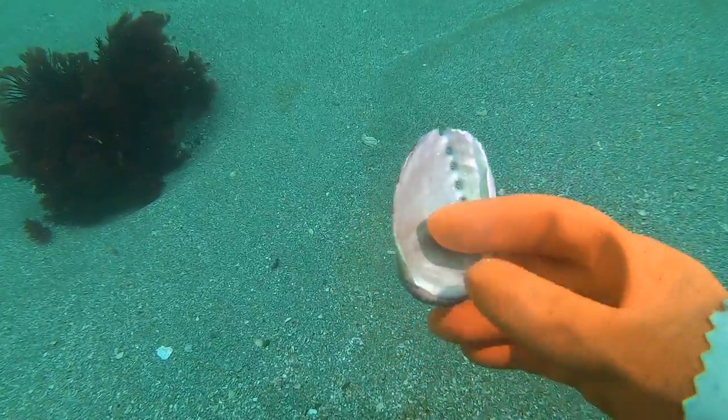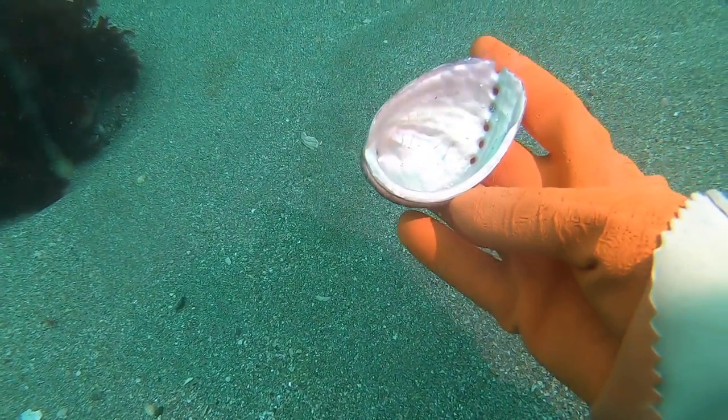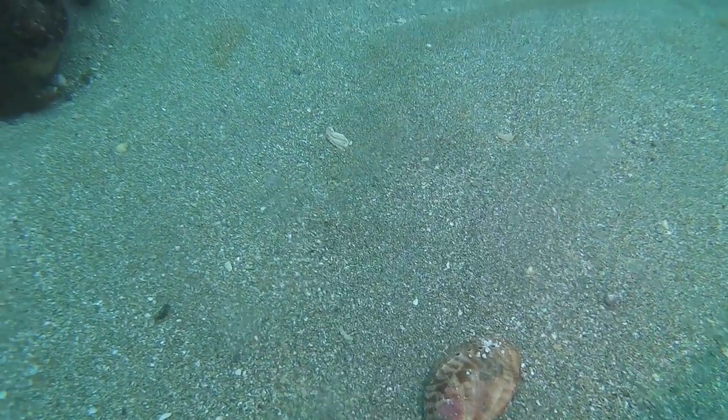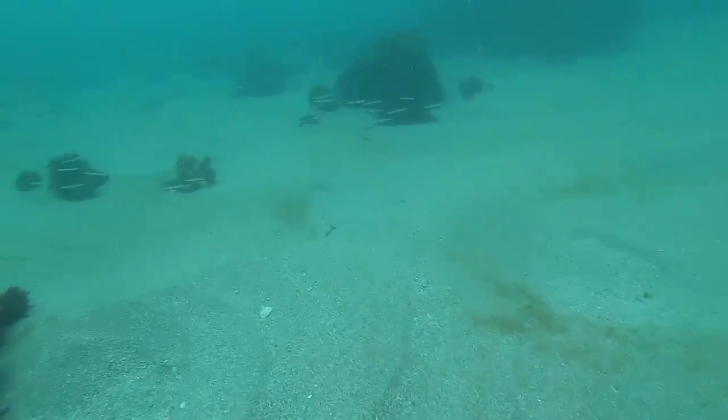He's a baby or Michelle. Long dead. Look at the pearlescence on it. I keep getting sidetracked. I need to carry on looking for this plane.